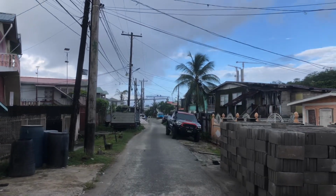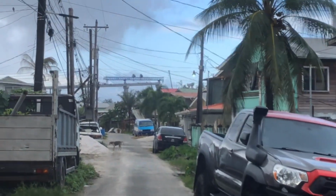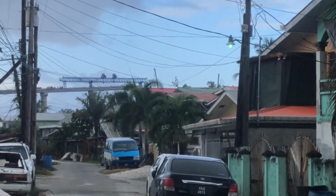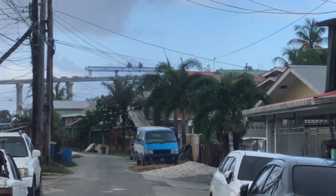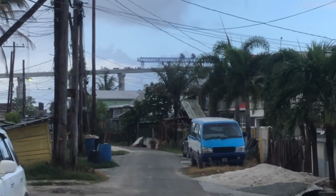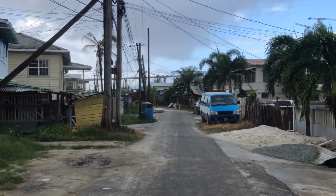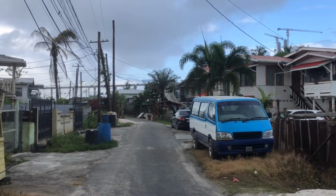So what we want to see is how far the bridge has come in the last 2 weeks. And from this vantage point, it seems as if it's not very far. It seems as if the bridge is the same as it was 2 weeks ago. However, they clearly have been working on it. I guess, although the gap is not closed, it probably is narrower than it was 2 weeks ago.